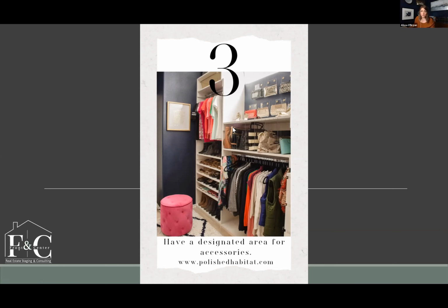And another thing we always want to try, especially in master closets, is to get our shoes up off the ground. Even if it's not a built-in system like this, even just getting a little shoe riser. Again, Walmart, Target, Amazon have tons of ways to organize your shoes.